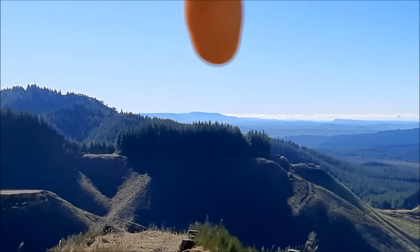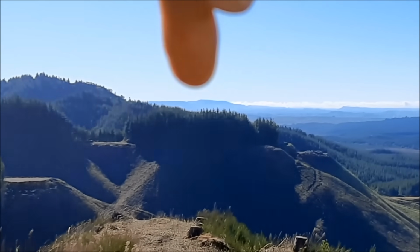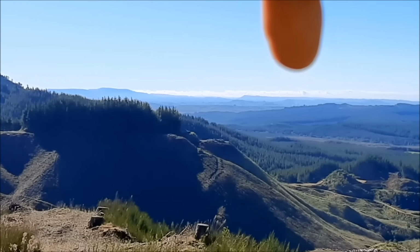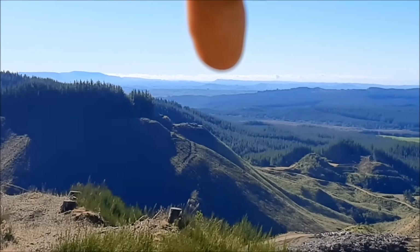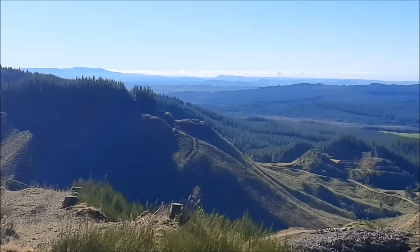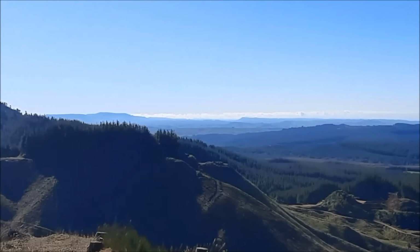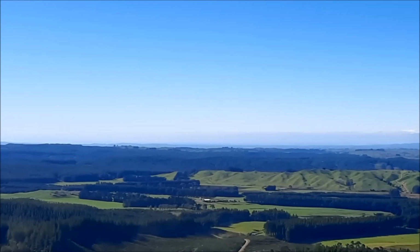Where my finger is there is the windmills on the Taupo Road. Just below my finger there is Esk Forest. And out way in the distance there is Mohaki. You can't even see it, it's probably in the clouds out there. Probably got cloud cover. And out in the distance is Hawke Bay, of course.